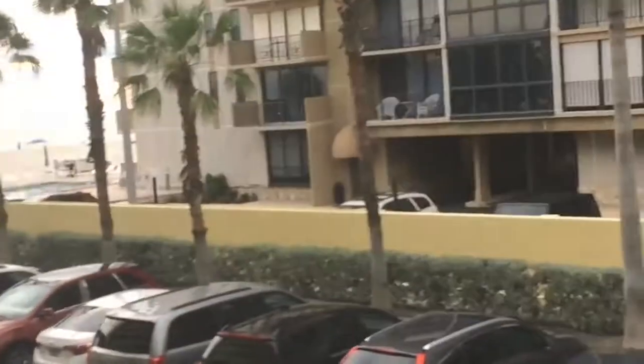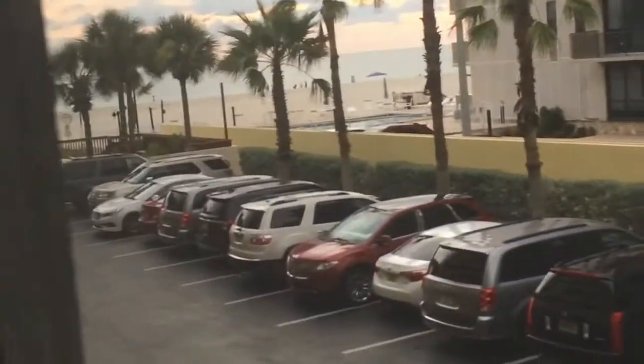A nice, not really the best view, but you can see the beach if you look to the side. So that's pretty cool. But we're not on the highest floor, so you get what you get. And yeah, that's pretty much it.